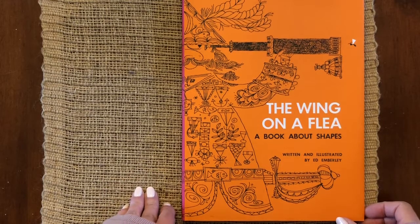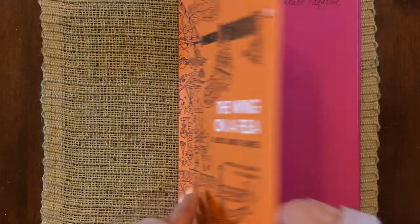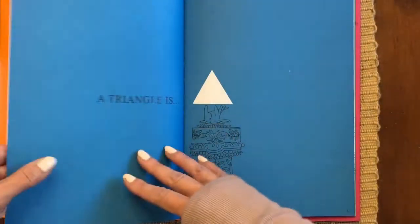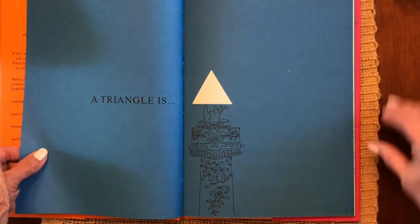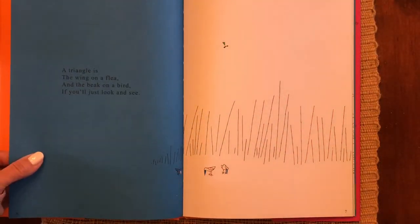The Wing on a Flea, a book about shapes, written and illustrated by Ed Emberley. A triangle is... A triangle is the wing on a flea and the beak on a bird, if you'll just look and see.